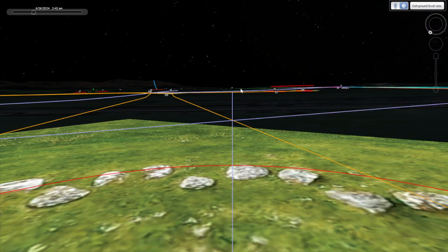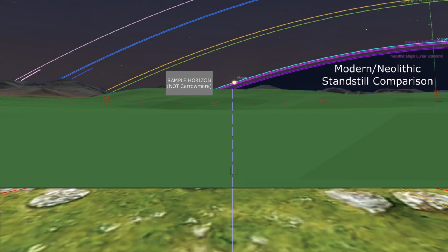And always keep in mind that the modern maximum lunar positions are still slightly less extreme than in the Neolithic, but any photos along sightlines with clear imagery of the moon can be used to extrapolate the ancient position.